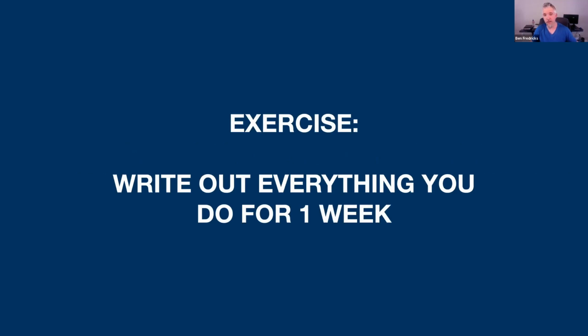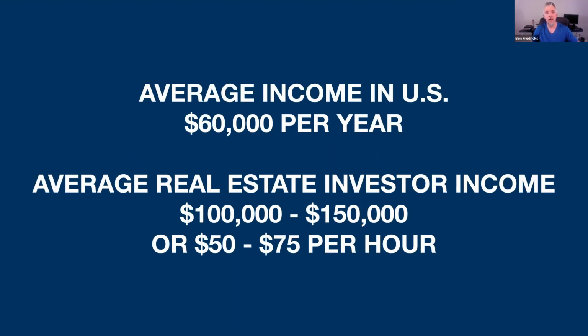Again, I wrote out everything. You need to do this too. Write out every single thing you do for 1 week. This is what helped me exponentially. And then I started thinking, what's the average income in the US? It's about 60 grand a year. And the average real estate investor makes about 100 to 150, or about $50 to $75 per hour. So if my time is worth $50 to $75 per hour, maybe more, should I be spending it doing things that don't cost that much per hour? It's really something to think about.